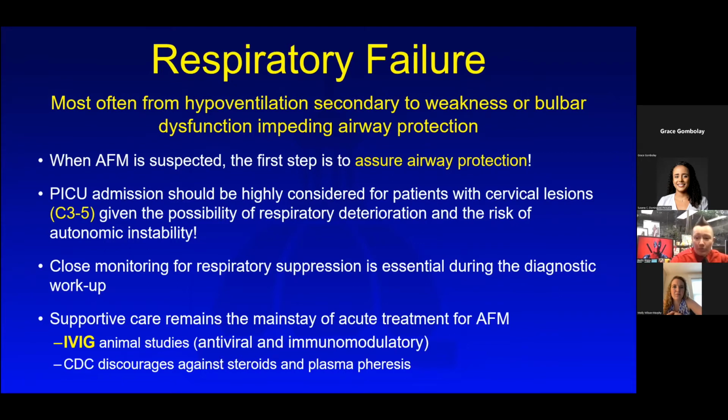But not only for respiratory failure. The other thing too is the heart is directly innervated between the C3, 4, 5 level of the spinal cord. So if you have injury to the cervical spinal cord where the heart is directly innervated, you also are at great risk for hemodynamic instability, cardiac arrhythmias, autonomic instability. So it's not just the respiratory failure, but these kids are also at quite high risk for hemodynamic collapse as well. So the main reasons that a lot of them come to the PICU is for this respiratory and hemodynamic monitoring and support.